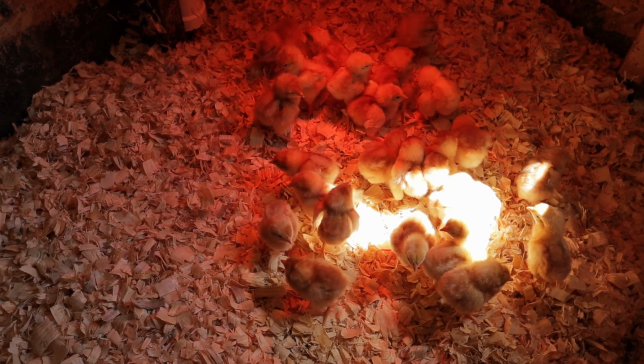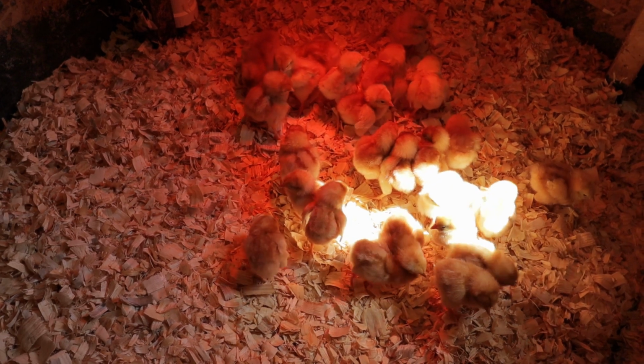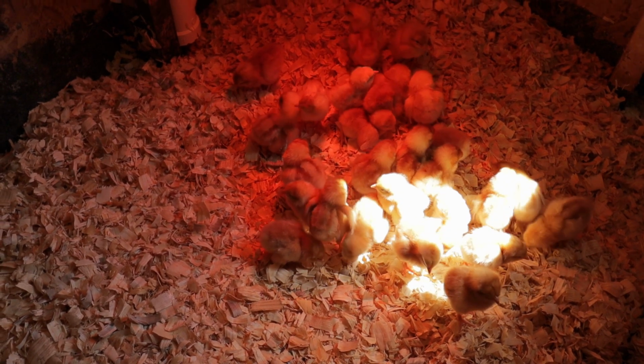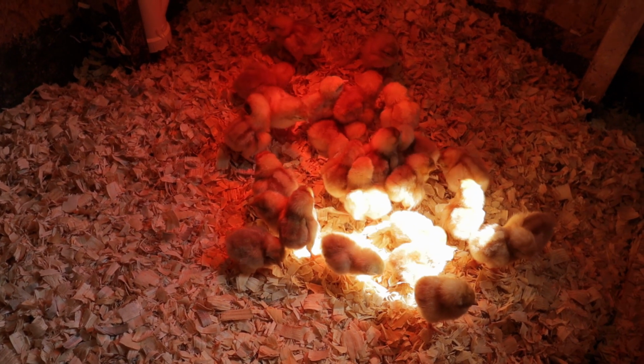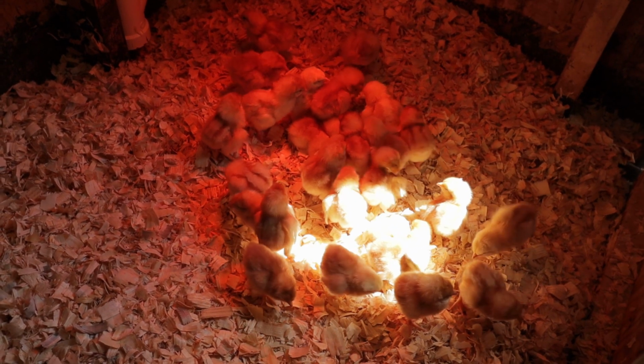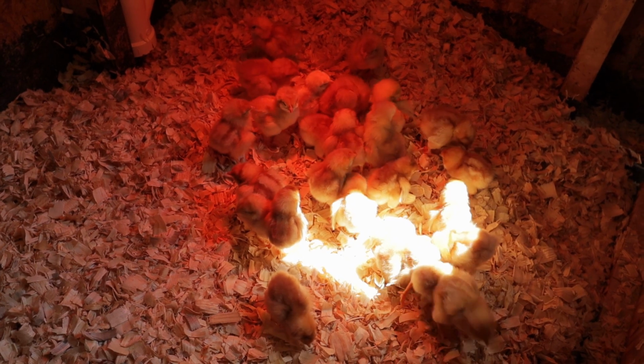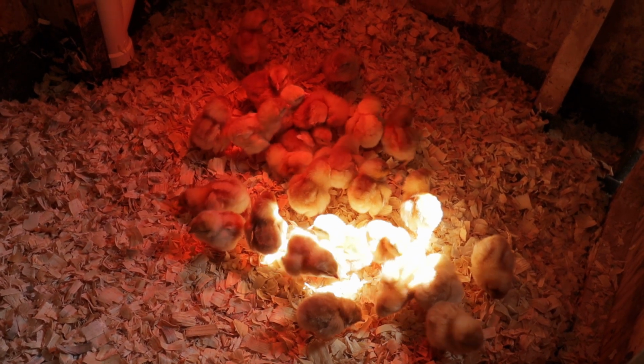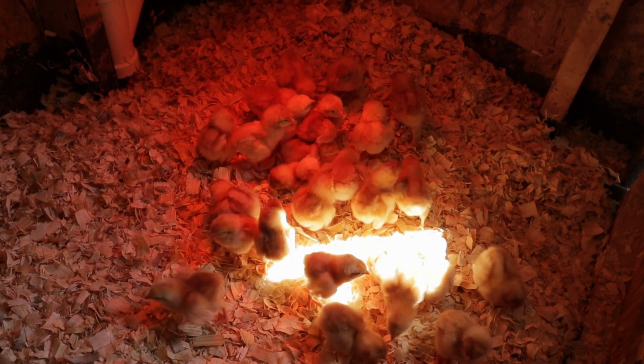All right, so it's been a couple minutes. Usually the first thing they do is try to warm up. I know it's summertime and it's warm, but they need to be about 95 degrees or so. So they'll probably hang under the heat lamp for a few minutes before they start benching around. But I've already seen a couple eating, and just really healthy and look great. I ordered 25, I got 26, and nobody's dead, so just awesome.